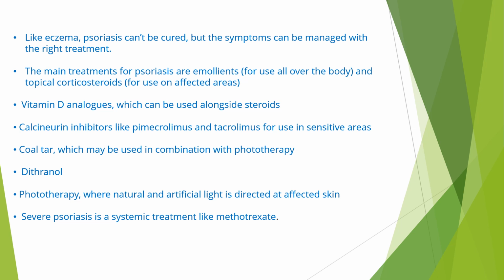So, as well as topical treatments, psoriasis can be treated with phototherapy, where natural and artificial light is directed at the affected skin. Another option for severe psoriasis is a systemic treatment such as methotrexate.